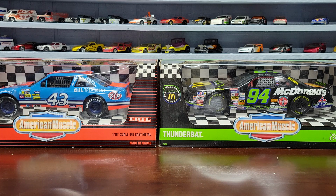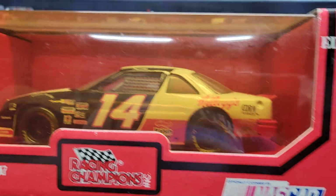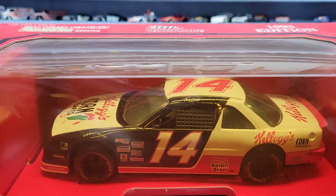Bring a couple. These are all made by Racing Champions. Like I said, they're just a little bit dusty on the outside. And the guy must have displayed them somewhere towards the sun, because the plastic's kind of yellow. But this is a number 14 Racing Champions. And the driver is, if you can tell, Terry Labonte, but I don't know if you can really see it really good in there. But that's who it is. It's Terry Labonte.